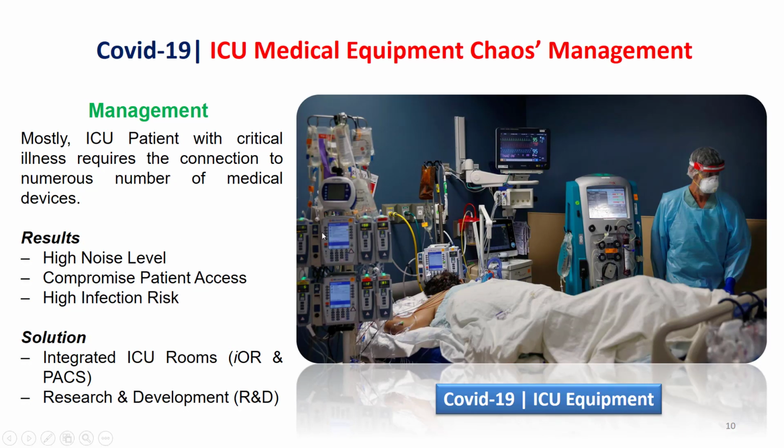The photo shows a COVID-19 patient in the intensive care unit connected to many medical devices. Most intensive care unit patients with critical illness require connection to a numerous number of medical devices, as shown in the photo.